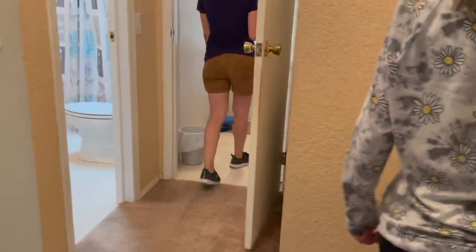Nothing really special. No luck in these houses that we saw, but we're not giving up and we just have to keep looking.